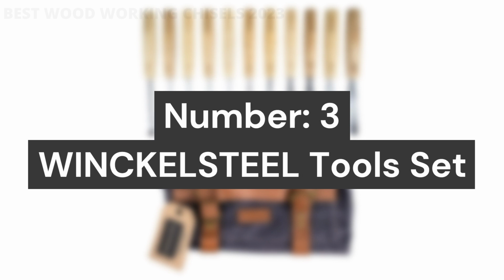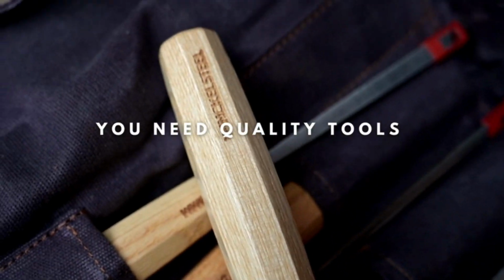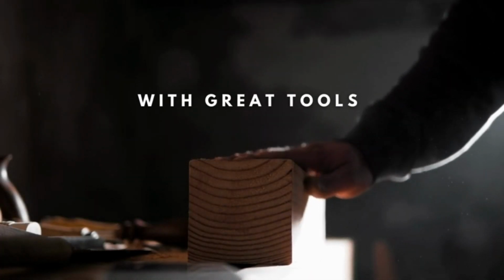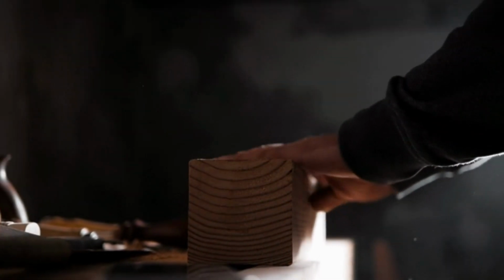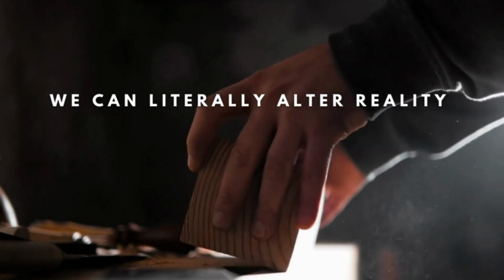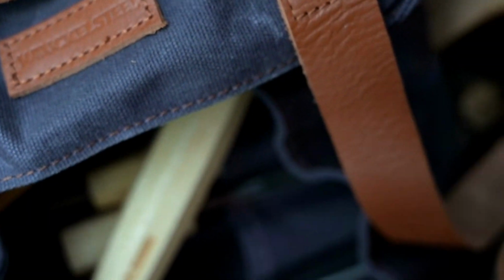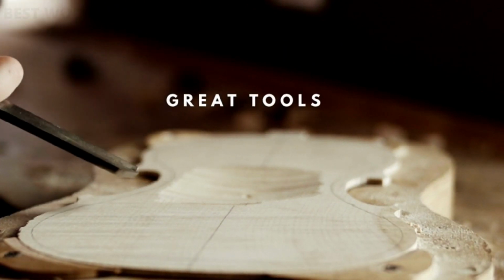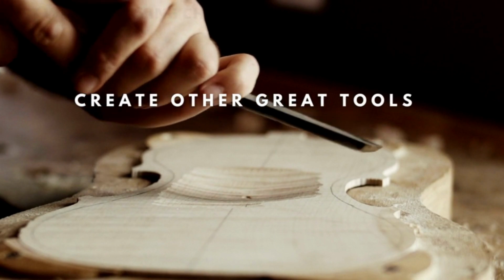WINCKELSTEEL Tools Set. To do quality work, you need quality tools. We put the care and attention into these tools that you'd put into your work. After a ton of research, we've finally been able to put together a set of amazingly high-quality chisels that doesn't break the bank. Whether you're a respected professional, skilled hobbyist, or a complete beginner, you'll get along with these the moment you pull one from the bag.